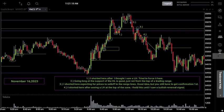So we came in at 9:30 right here, and what's interesting is that the market opened almost at the bottom of the range, and as soon as it hit the bottom of the range, it wasted no time. It took one candle for it to turn around and move all the way back up to the top side of the range. So very interesting note right there. So let's look at number one.